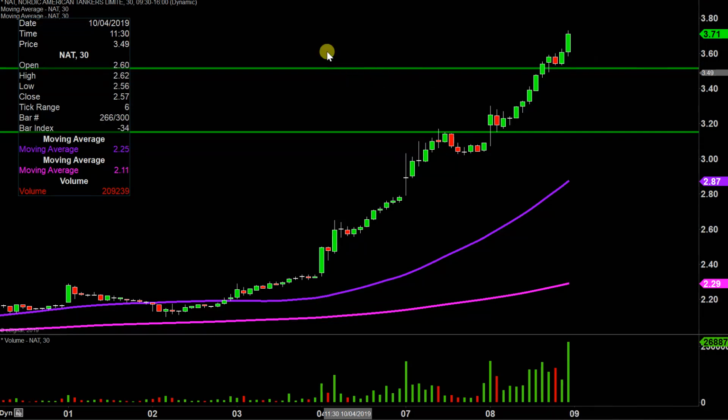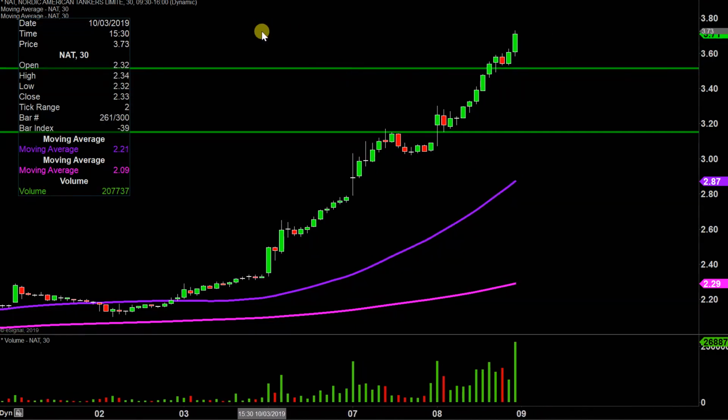Now, don't get me wrong. If the price falls below 350, I'm not saying the entire chart is destroyed or ruined or anything like that. But yeah, if the price could manage to stay up above that level, that would certainly be a huge sign of power going forward.